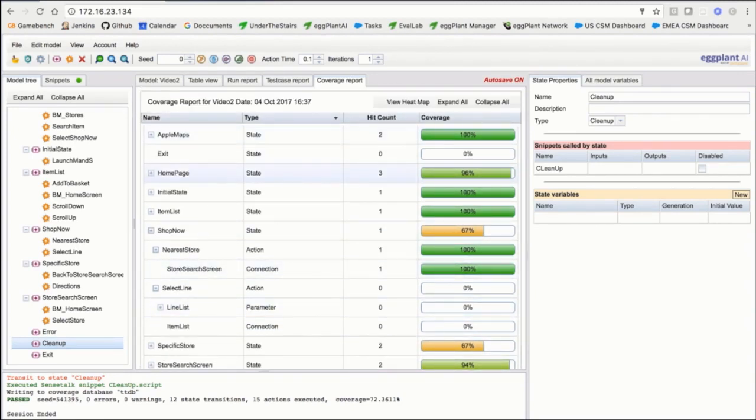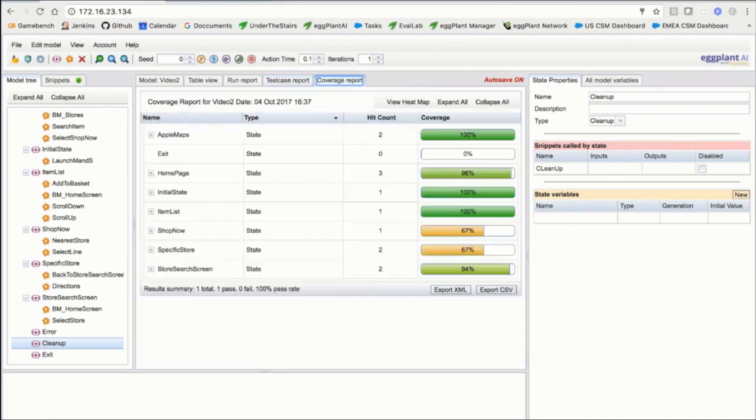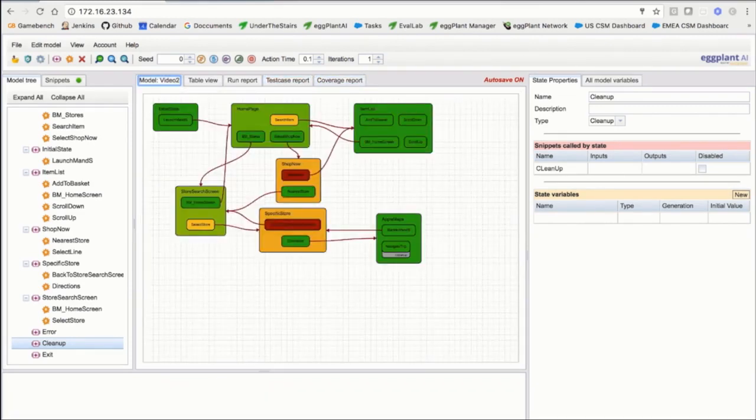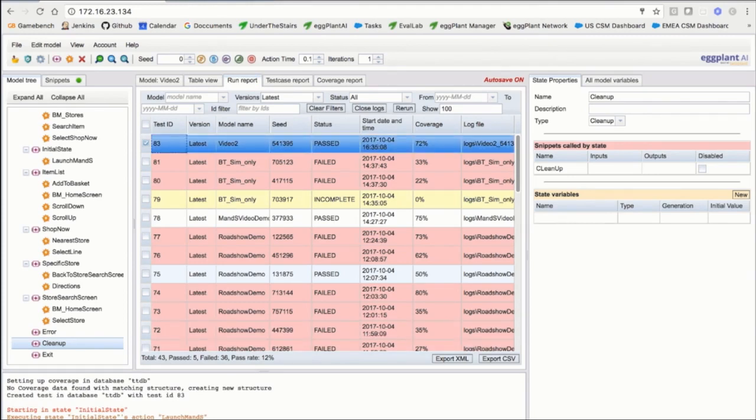So you can see in a particular test run which of the actions we performed. If we collapse everything, we did a good percentage of all the actions we wanted to do. If we then go into coverage report and view heat map, you can see within that particular test run where we went. We did everything in item list, we did everything in Apple Maps, we never went to select 9, and we never went back out of here, but you can see the journey that we took. If we now go to run report, you can see we've got a past run, and we might want to export that result into a CSV file or an XML file. You can see we had a total of 72% coverage within that particular run.